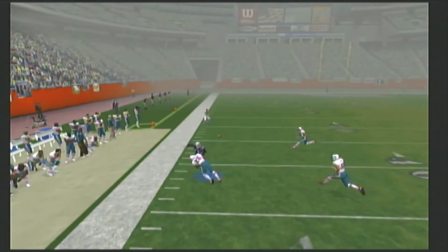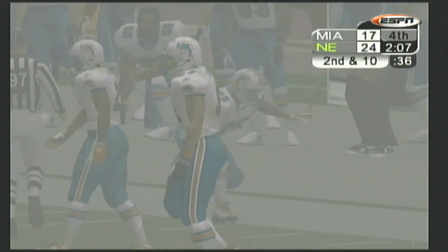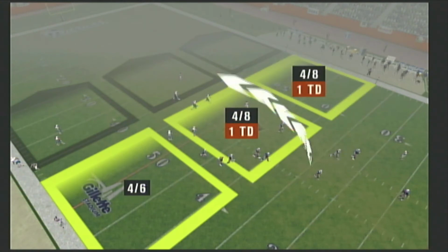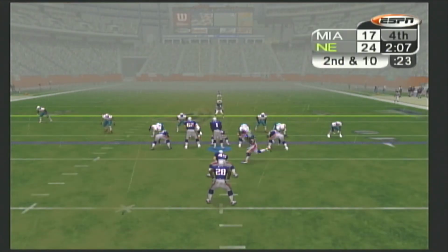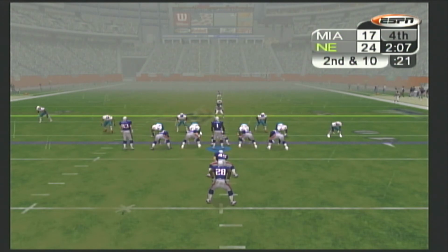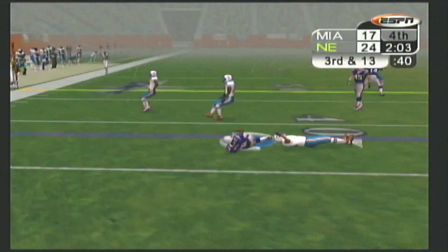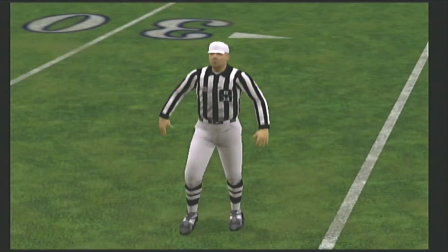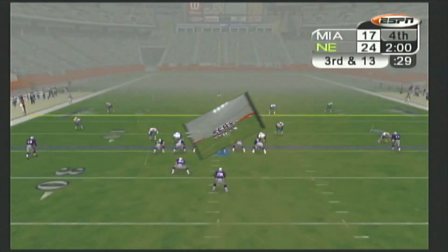Newton throws it to the left sideline, and it's knocked away from the receiver, incomplete. Newton is checking off his receivers, finding the open man, and that's evident as you review the chart here. White takes it off the toss and runs into traffic. Kyle penetrates and stops that back at the 36. Kyle targeted the ball carrier early.